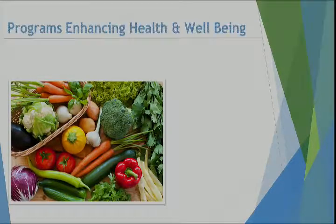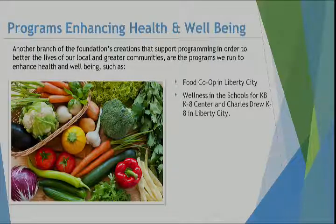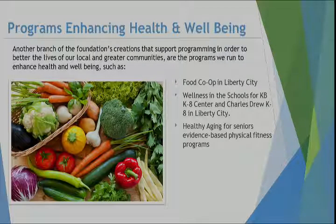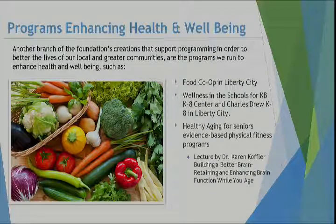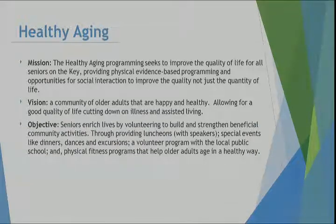Skip ahead. We started a couple years ago with a local resident, Health and Wellness, which is the Key Biscayne Life Enhancement. And that not only does a food co-op in Liberty City, but also wellness in the schools for our KB K-8 Center and Charles Drew in Liberty City. It does healthy aging for seniors, evidence-based physical fitness programs, and lectures by a panel of doctors we've partnered with. This is more on healthy aging.